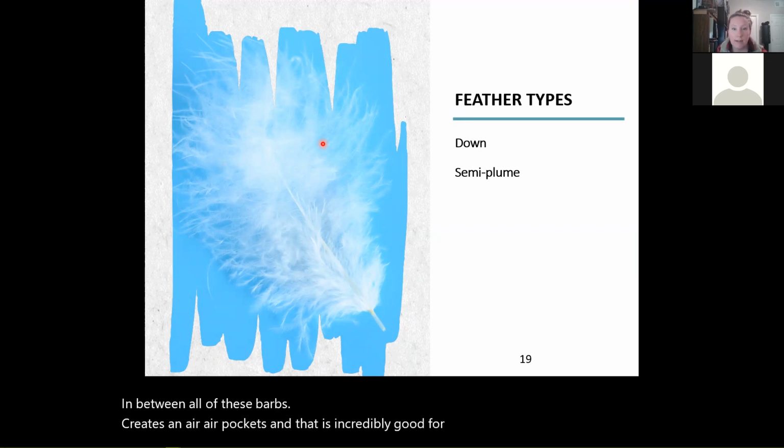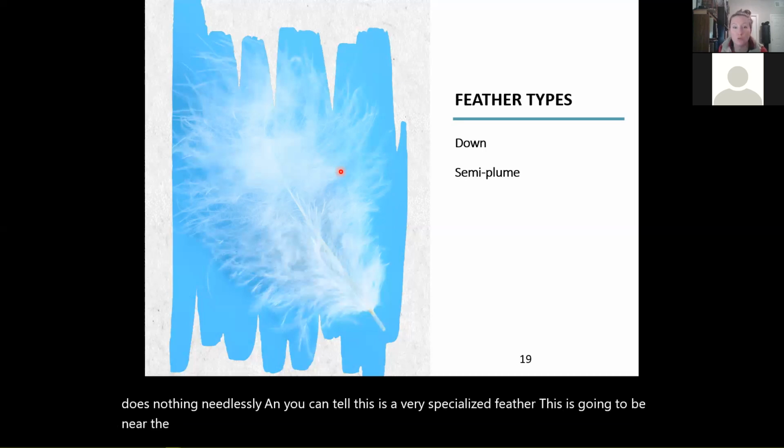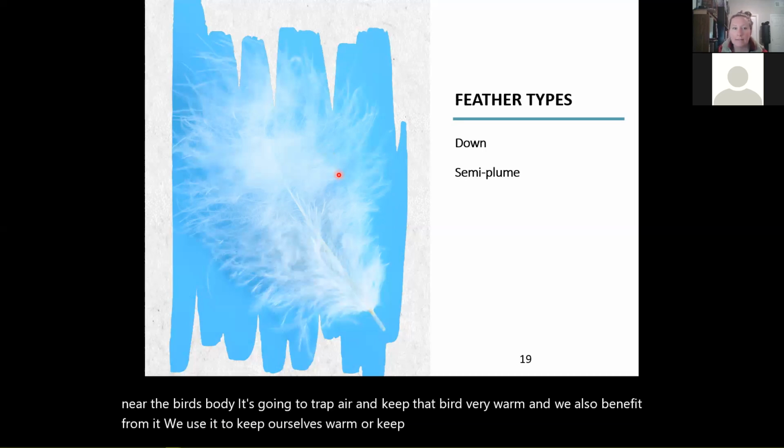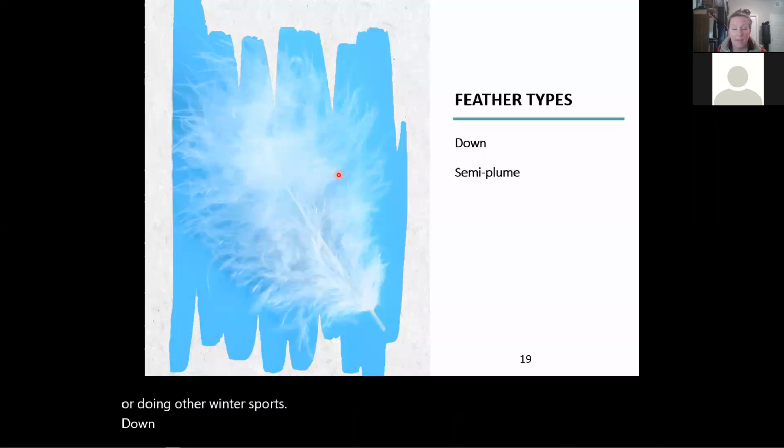I always like to say nature does nothing needlessly, and you can tell this is a very specialized feather. This is going to be near the bird's body. It's going to trap air and keep that bird very warm. And we also benefit from it. We use it to keep our bodies nice and warm when we're out skiing or doing other winter sports.